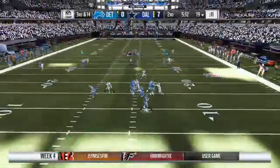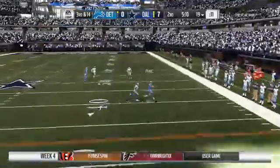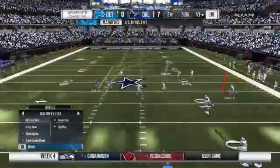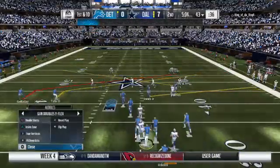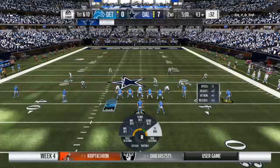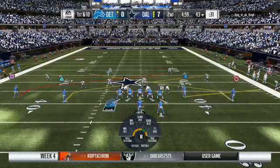there. Here's Stafford. It's caught. Jones. And he's taken down at the 43, but not before picking up the first. That one goes for 24 yards.